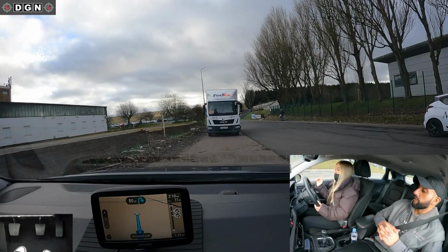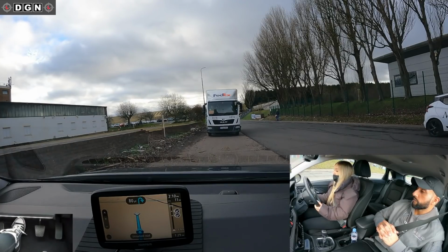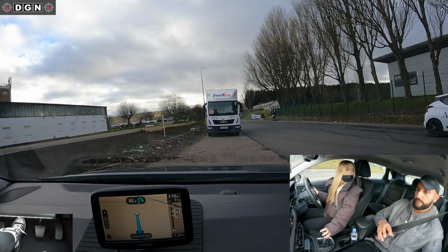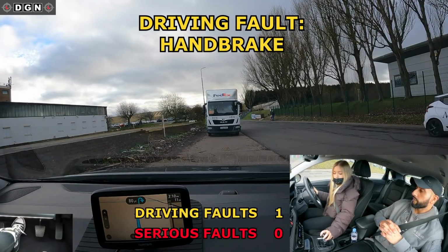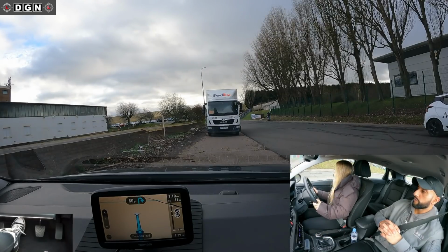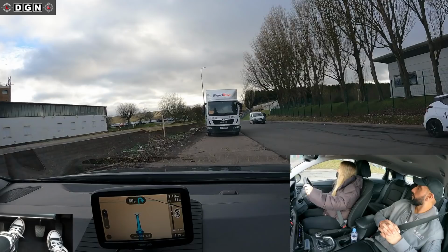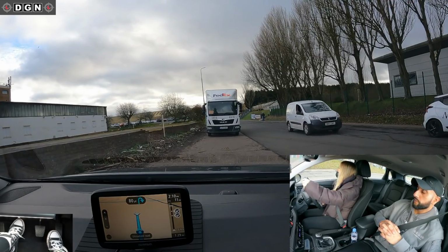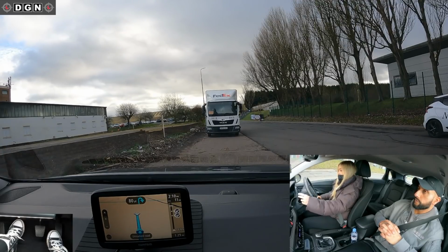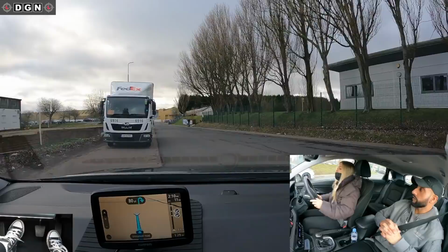Towards... Okay, start the car. You need to put the clutch pedal fully down in this one. Clutch down, yeah? Okay. That's okay. Before moving off, Suzy carries out good observations, but forgets to release the handbrake. Brake still on, yeah. Okay, sorry.